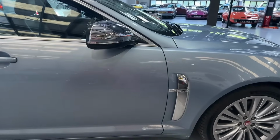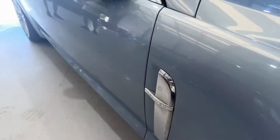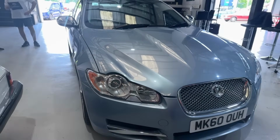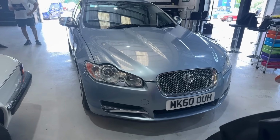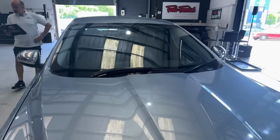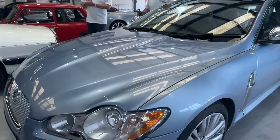The gentleman who's bought it has just done a service on it, oil and filter, and he's just replaced the water pump. But its condition, you know, these make a great, great car. Oh, I think so. Great daily, that one. 70,000 miles, Jim. MOT till November 25. Loads of service history, like you say, in a lovely, lovely colour with a leather interior.